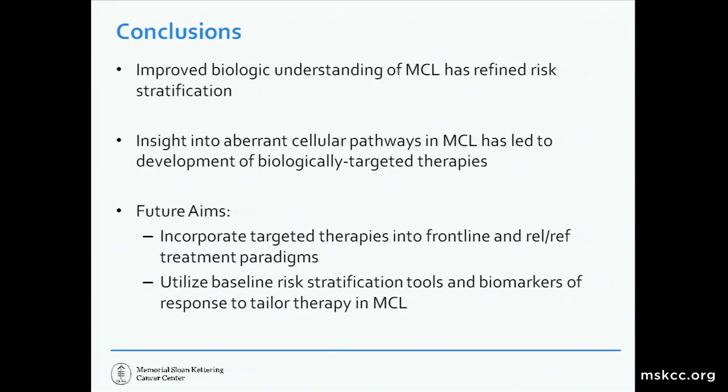So in conclusion, I believe that the improved biologic understanding of mantle cell lymphoma has refined our ability to risk stratify these patients, and insights into the abnormal cellular pathways in mantle cell lymphoma has led to the development of many exciting biologically targeted therapies. And in the future, we hope to incorporate these treatments into frontline paradigms and look at exciting synergistic combinations in the relapsed refractory setting, and also utilize baseline risk stratification tools and biomarkers of response to tailor therapy in mantle cell lymphoma.